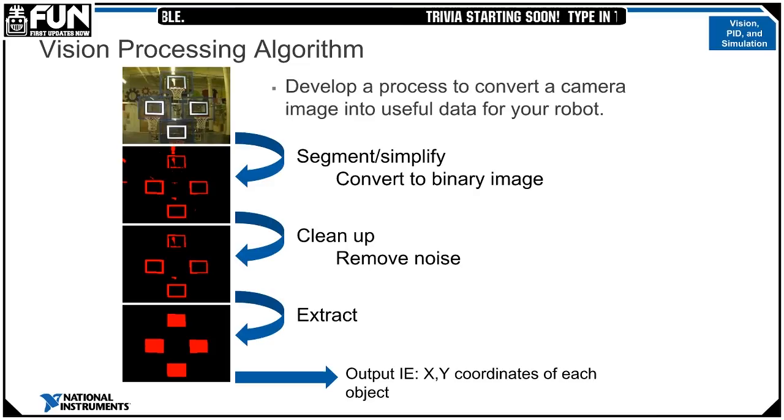Highly recommend putting either that classic green ring of LEDs or a standard flashlight on your robot if you are doing vision. But once you have a good image to start with, you're going to want to go ahead and segment and simplify and convert it to a binary image where we're down to 1 color, right? Things we're interested in and black because we're not interested in anything else. Once we get that image, we want to clean it up because you can see we have these extra particles. We want to take that noise out, and then we want to actually extract the regions that we're interested in.